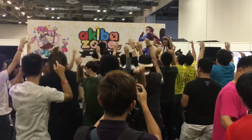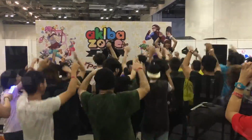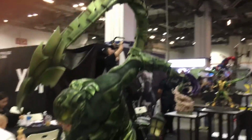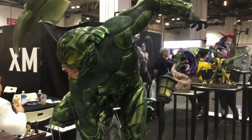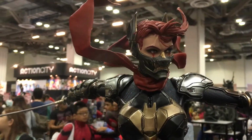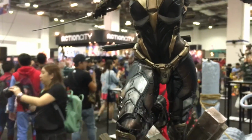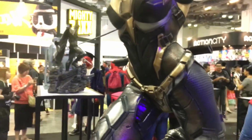STGCC is almost done. It's the second day, actually the final day, this Sunday, and basically we've seen a lot of stuff already, a lot of reveals, very good stuff from XM Studios, and also a lot of promising stuff from HMO. They did a very good job on those pieces, and also Rio Studios.